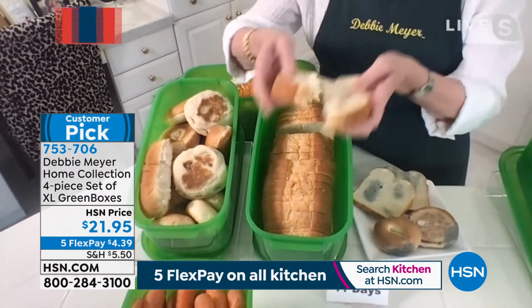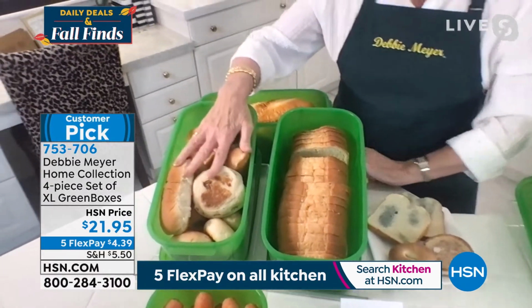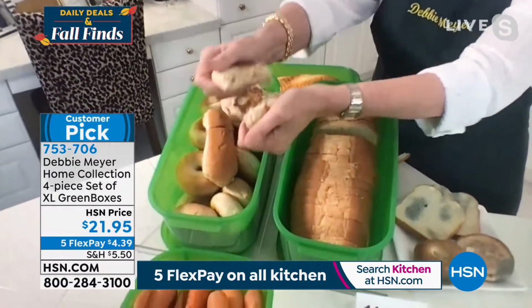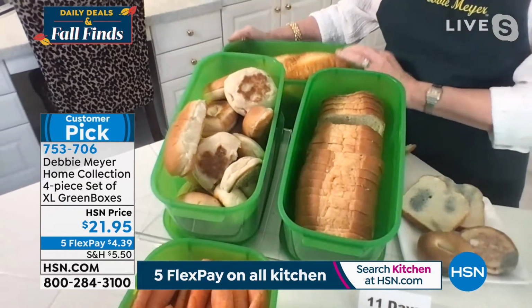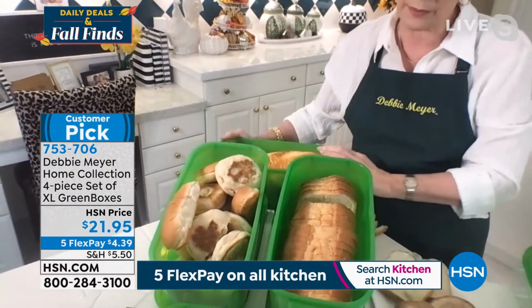This is the most aromatic bread in the world. It smells like a bakery in here. So it can be any kind of bread, any kind of rolls. Here we have English muffins, those beautiful, kind of spongy English muffins. They stay that way. All kinds of rolls and all kinds of breads. It doesn't matter what they are, including snacks.